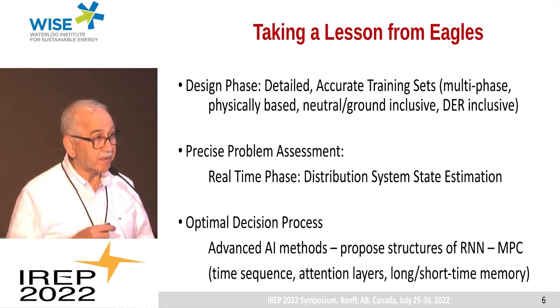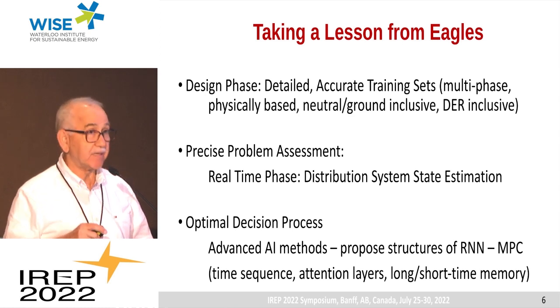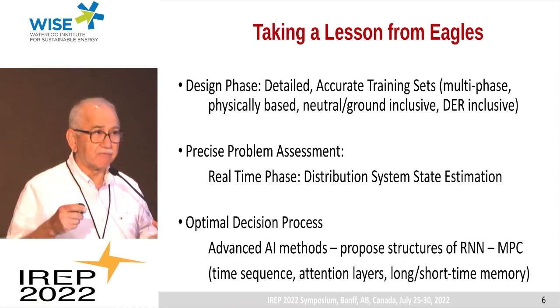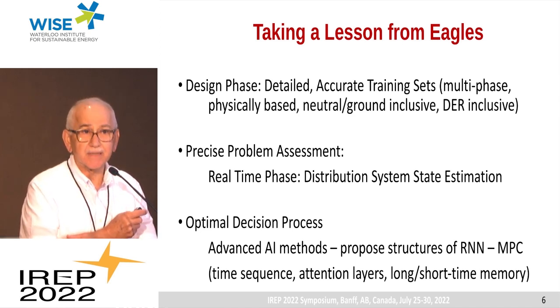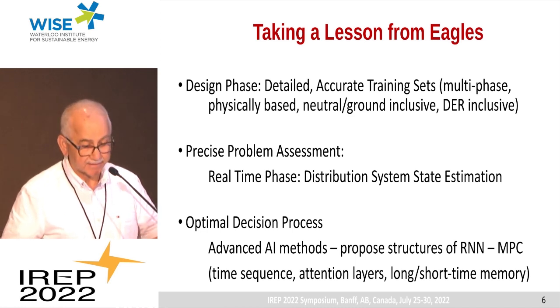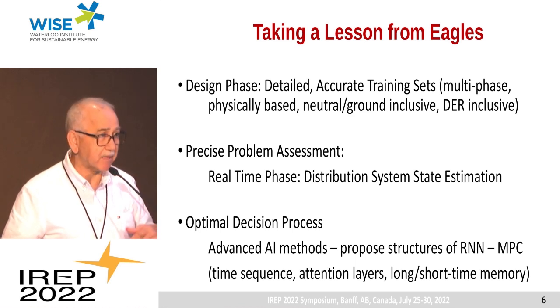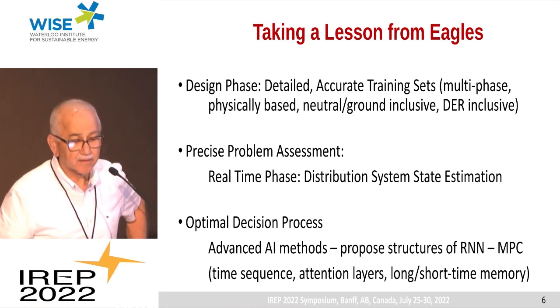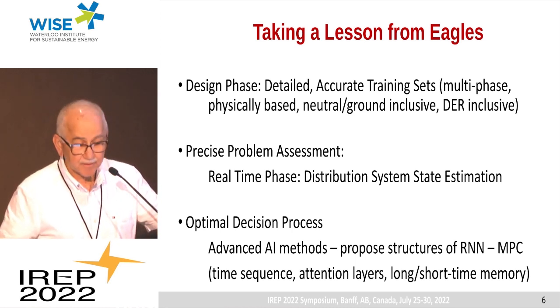In the real-time operation of the system, then we have to recognize that we need to have a way of knowing what's going on in the system. Dynamic state estimation, there is a lot of work where we have dynamic state estimation for distribution systems where we can determine in real time what is the operational condition of the system in real time, and also the model. As a matter of fact, we have projects where we have implemented these methods and they work very nice for the distribution systems. And then, of course, the optimal decision process is advanced AI methods.